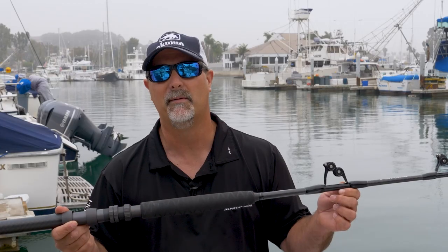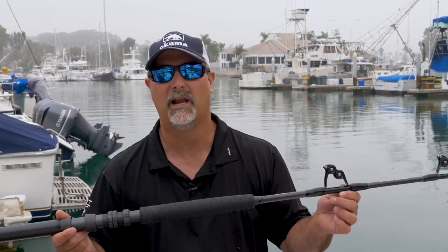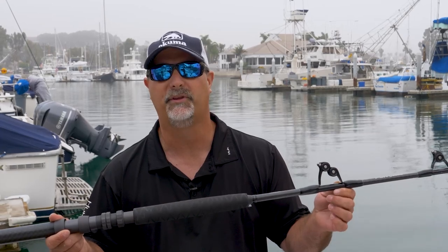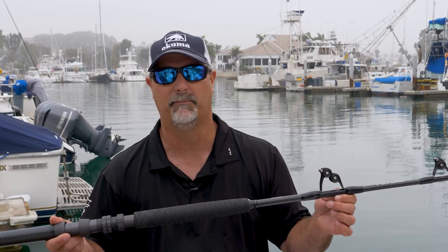These rods are gonna feature a limited lifetime warranty, and these are premium rods. They're gonna come in a $449 to $649 retail price point. These rods were developed with some of the local dealers in California, and really right now we're seeing an explosion of the big game tuna fishing.